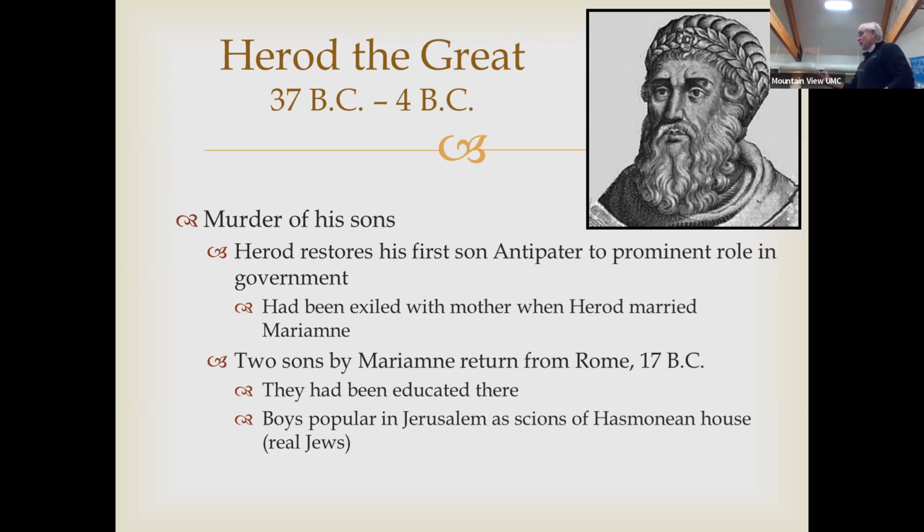These two boys, the ones with Hasmonean blood, proved to be the popular ones among the Jews, right? Because they've got that Hasmonean blood.